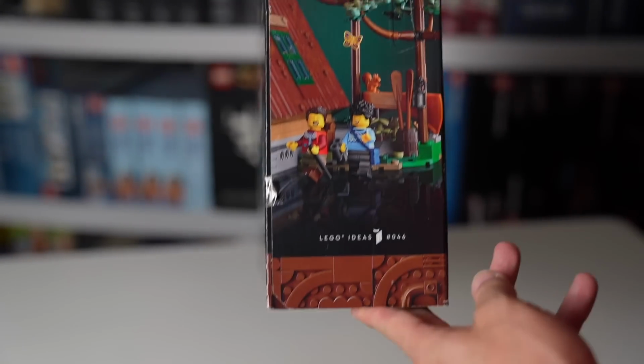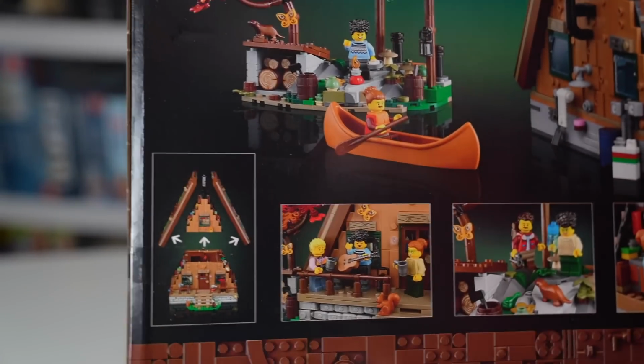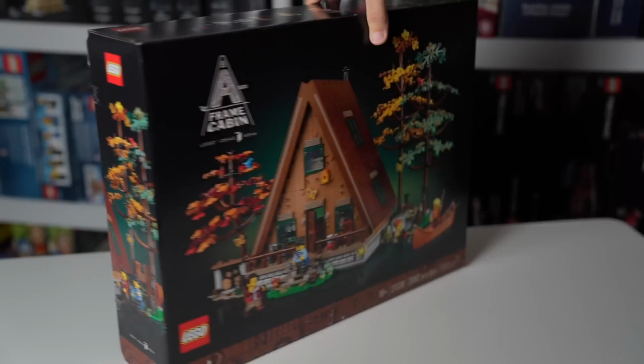So I don't think the A-frame cabin is going to do as good as the old fishing store, but I do see A-frame cabin getting into that 300s, maybe 400s. It's hard to say, but I definitely think it's going to do well, and especially if you can minimize your risk by getting in low on this one, I think the A-frame cabin is going to be a good purchase.